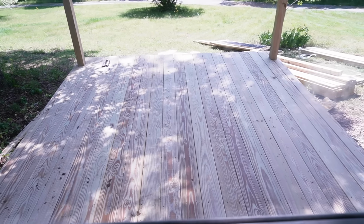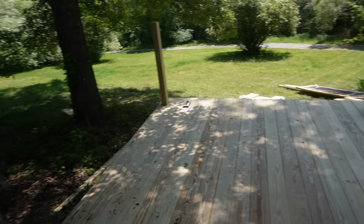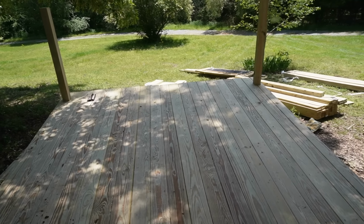Alright guys, it's 11:30. I'm out of my meeting. They not playing. They already built the front porch. So this is the new porch. Like I said, it's 8 wide by 12 long. So it's still big. It doesn't go all the way, but that's still a nice big porch.